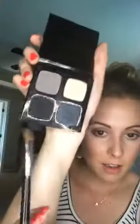Then I like to have a little more definition in the outer corner. You could skip this if that's enough darkness for you, but I like to have just a little bit. So I'm going to take this matte black on an angled brush, stamp that in the outer corner, and then slowly blend it out.